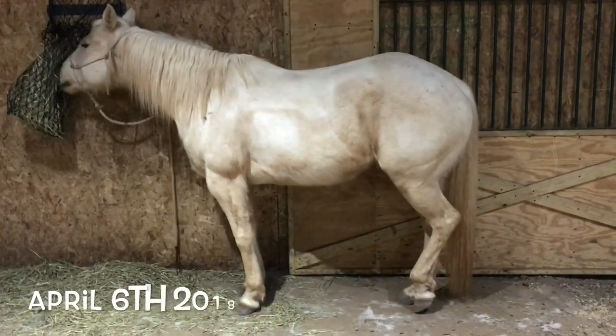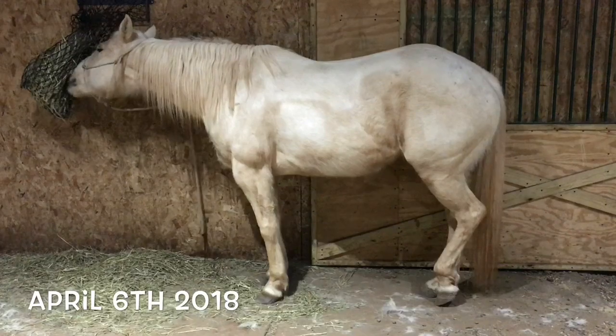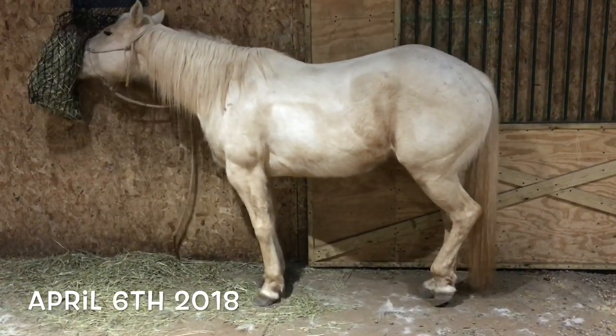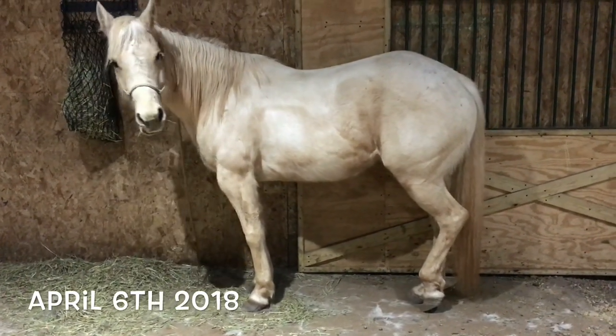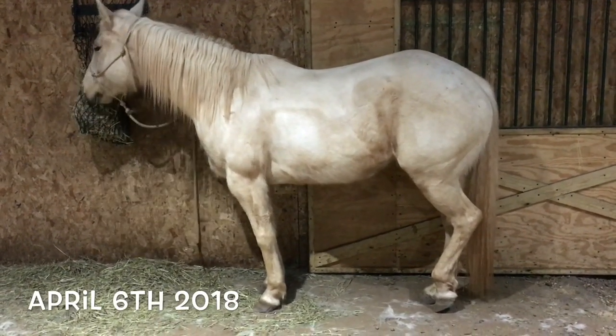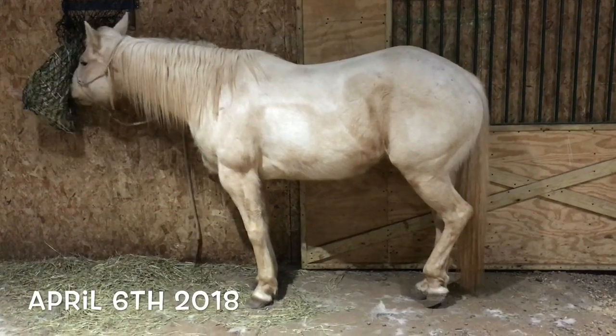Now here's a little update on Petra with her separation anxiety that she had from the herd. Now she quietly will stand. It's actually 10 o'clock at night right now, about a week and a half, I think, after I filmed the last video. And she's just standing so quiet while I'm cleaning up the barn, and I'm just thrilled.